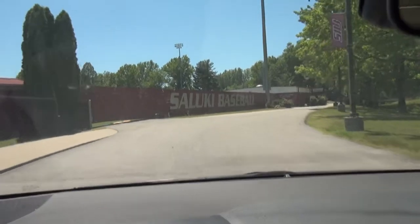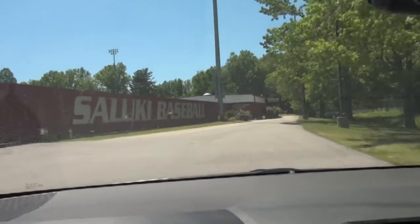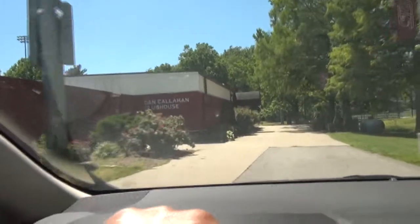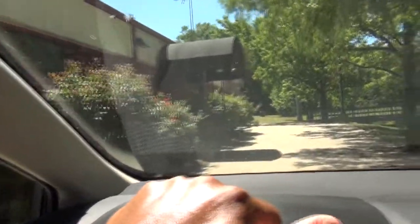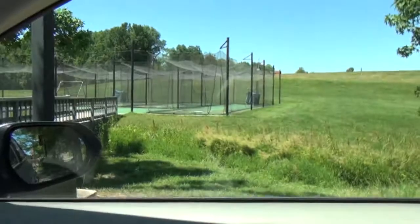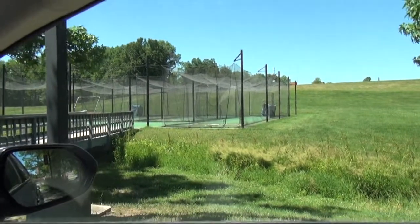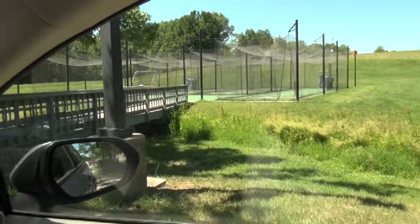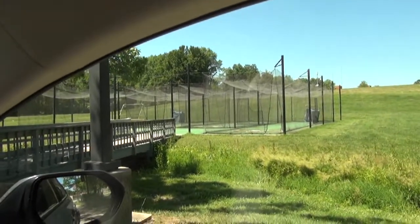Okay, we're going to make our way over here to the Saluki baseball area. The Callahan clubhouse. So you got nice facilities here. Here's your little building here. I don't think we're going to be able to get inside, but as you can see, they got some cages over here for some pitching and some batting and stuff like that. And then you got a little creek right here. So let's see if we can get a couple pictures of the inside.